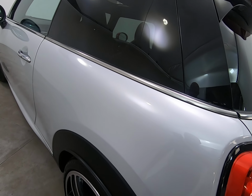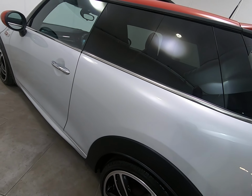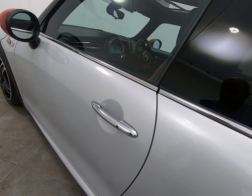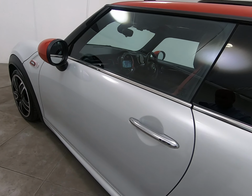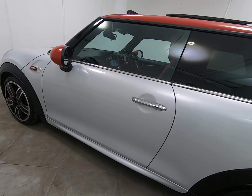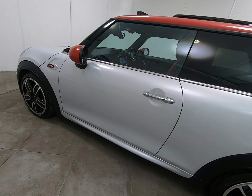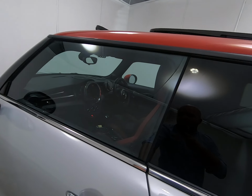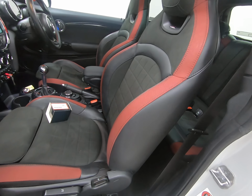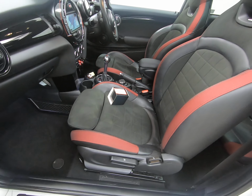Can't see anything at all to point out on this rear panel, no chips or scratches. Moving on to the door, no chips to the door edge, no marks underneath the handle. As I take a step back, can't see anything to point out on the passenger side at all. Passenger seat, as you'd expect, same as the others, no sign of any wear.